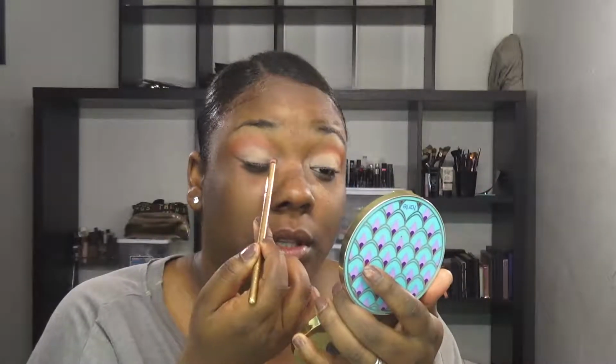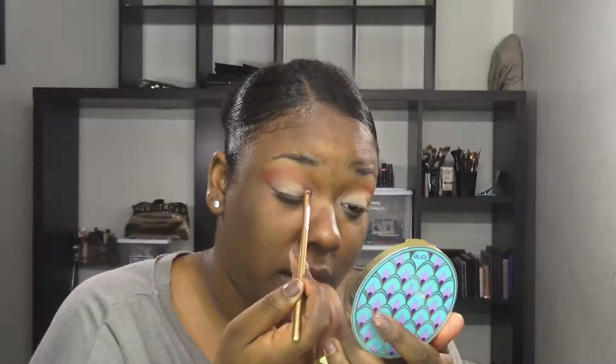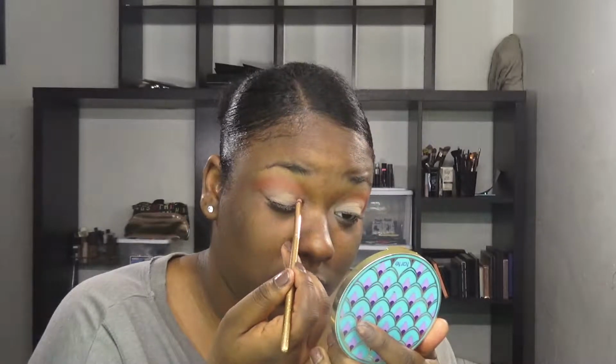I'm really not knowing how this is going to turn out, but it shouldn't be too bad. I'm going to take this Luxie 141 mini round brush and go into myrtle right here. I'm going to take this into the inner corner and do a half cut crease situation. To get it to really stick, I'm going to spritz it.